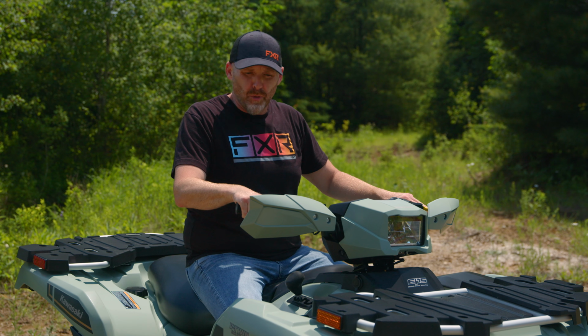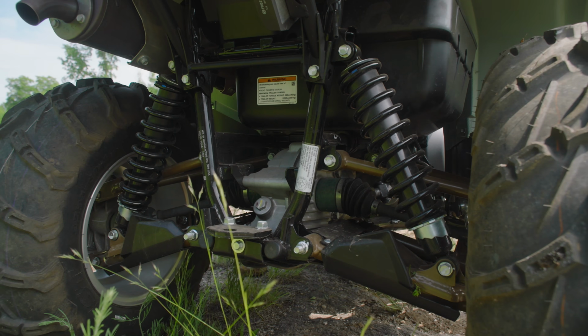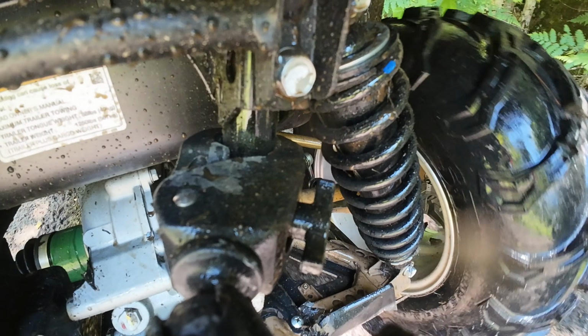Dual brake levers operate disc brakes up front and an enclosed wet brake out back. The disc brakes work nicely, but I'm not a fan of this rear brake design and feel it's time to say bye-bye to the enclosed wet brake and make the move to discs at all four corners to maximize stopping power.